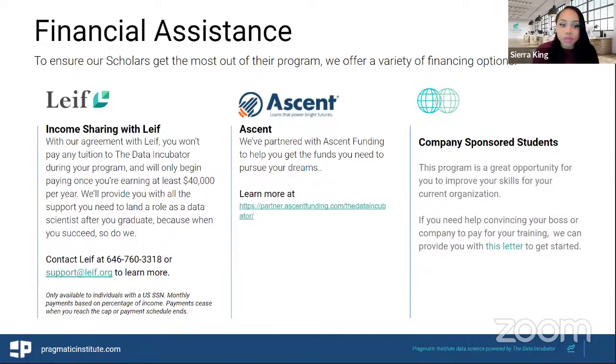We also provide loans through Ascent. Ascent offers 3 options, one being deferred repayments, so no payments during the program and for 3 months after. There's also an interest-only repayment option, so small interest-only payments during the program and for 3 months after, and then full payments. And then the immediate repayment option. So you'll begin making full payments 1 month after the program begins, and then there are 36 and 60-month terms available.